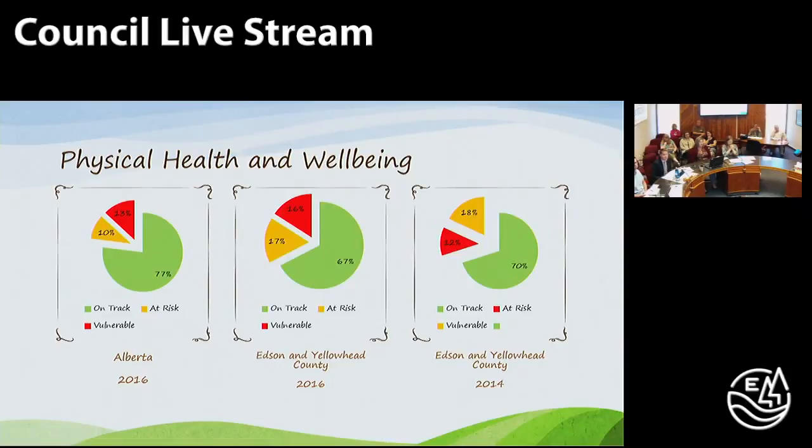Yeah. So physical health and well-being, as you can tell, I've provided the 2016 results, the Alberta average, as well as our 2014 results. So this was our primary focus for the last 2 years as a coalition, because we were low in 2014 and we actually lost ground. And so we are 10% lower than the provincial average in terms of kids who are within that on-track area. Some of the things that we have done previously to address this is we partnered up with the Tumblers Gymnastics Association and provided free access to indoor play space for our most vulnerable population.